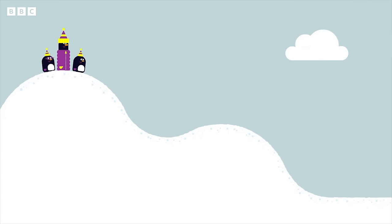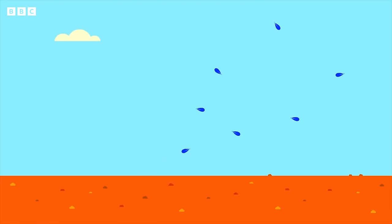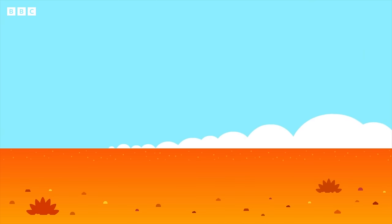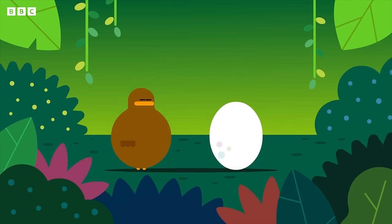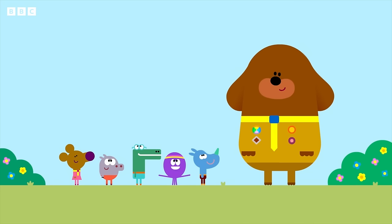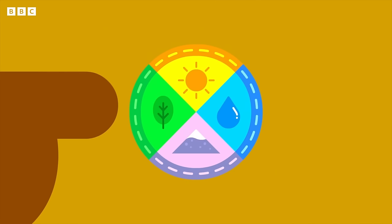Some birds, like penguins, can slide! And some birds, like emus, can run really fast. And kiwi birds lay huge eggs, almost as big as themselves. How do you know all this, Duggee? Because Duggee has his nature badge.